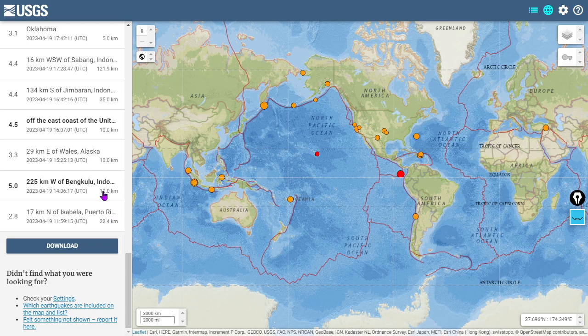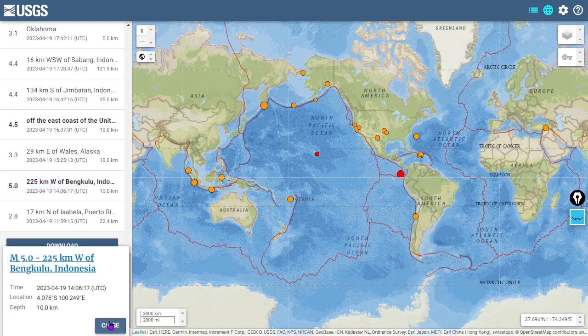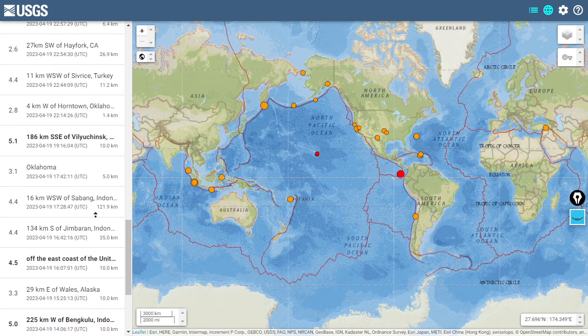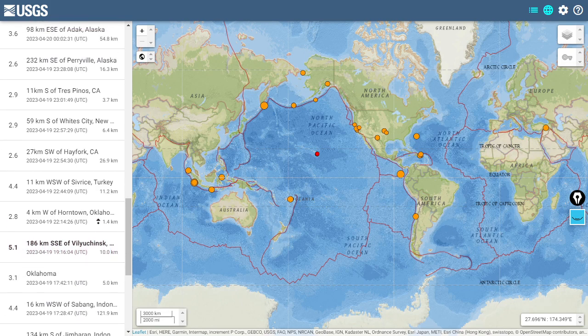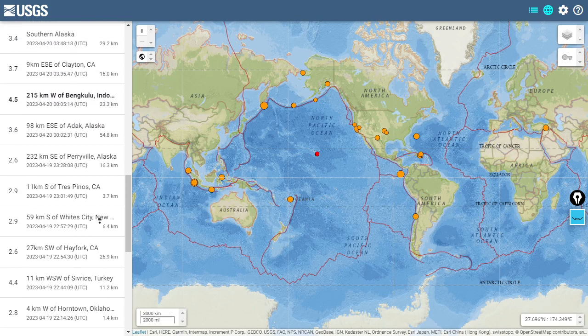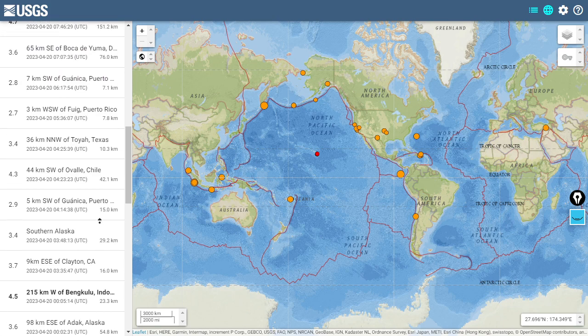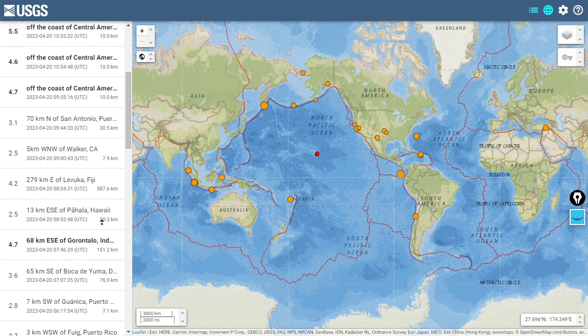Here are the quakes from the past 24. There was a 5.0 at Indonesia. That was at 14:06 yesterday, Universal Time. 5.1 at just south of Kamchatka there, it looks like. That 5.1 was at 1916 Universal Time yesterday evening. Quakes continue at California, none of a large magnitude. We'll cite quakes over a 5.